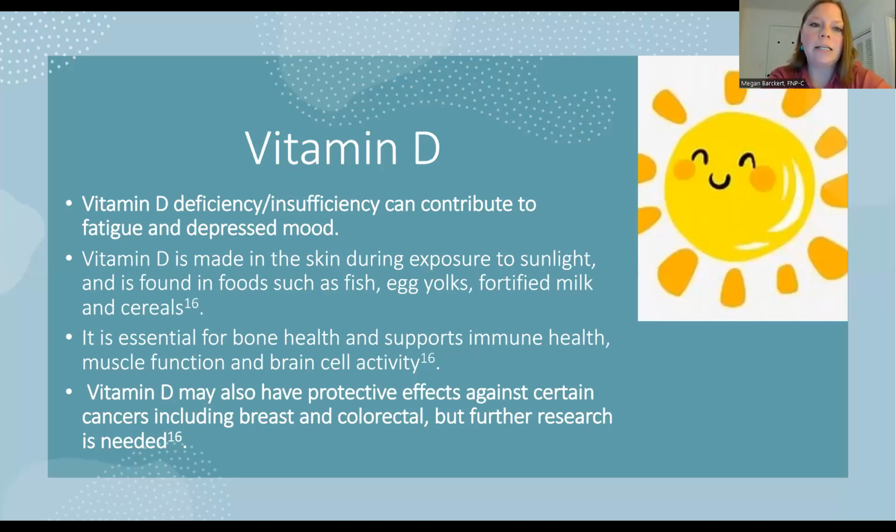So vitamin D is an essential vitamin for patients in treatment and those with a breast cancer history. Vitamin D deficiency and insufficiency, we know, contribute to fatigue and depressed mood. We get it naturally from our skin during sun exposure, though in the Pacific Northwest, there is not enough sun throughout the year. We also find it in foods such as fish, egg yolks, fortified milk, and cereals. It's known to be essential for bone health, immune health, muscle function, and brain cell activity.